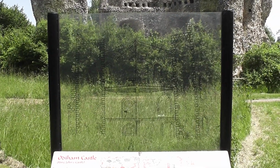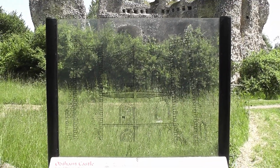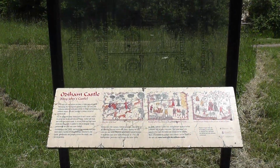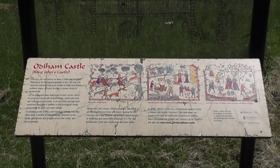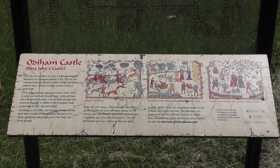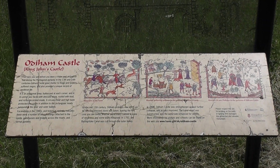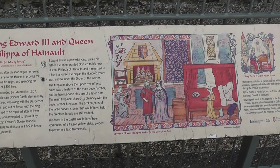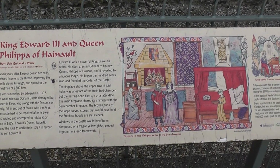Got an interesting information panel here. I don't know if you can make out what I'm seeing because it's opaque. But Odiham Castle, all to do with King John. Apparently it's where he hung out prior to signing the Magna Carta. Lots of information panels in here. You can read all about it on Google, I'm sure.